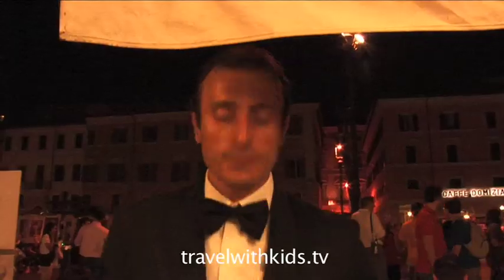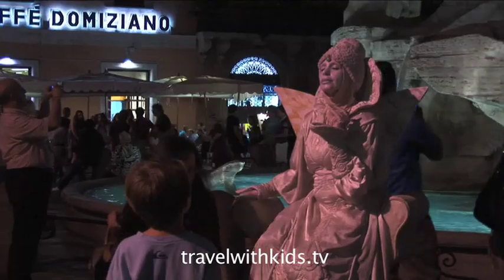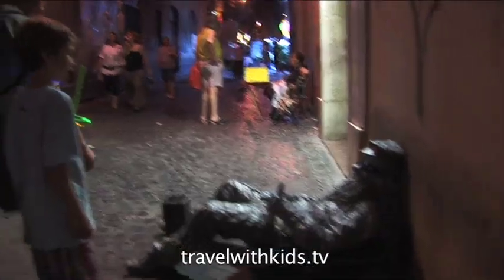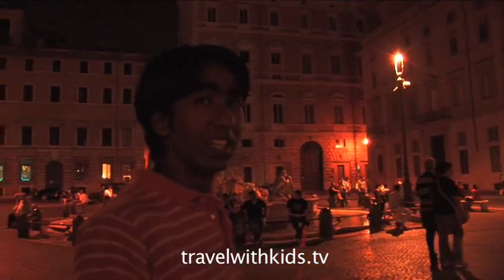Italian pizza, gnocchi, sorrentino, cheese and tomato. Where the boys can run around watching street performers. I totally thought that was a real statue. And buy fun gadgets and toys from the many sellers in the courtyard here.